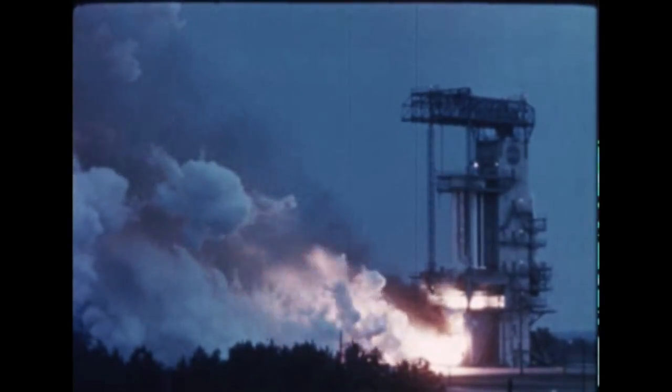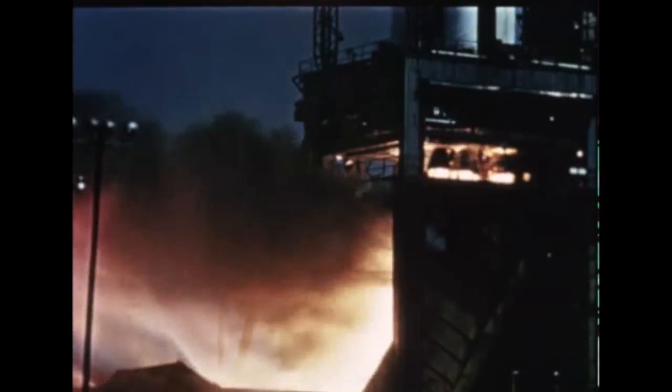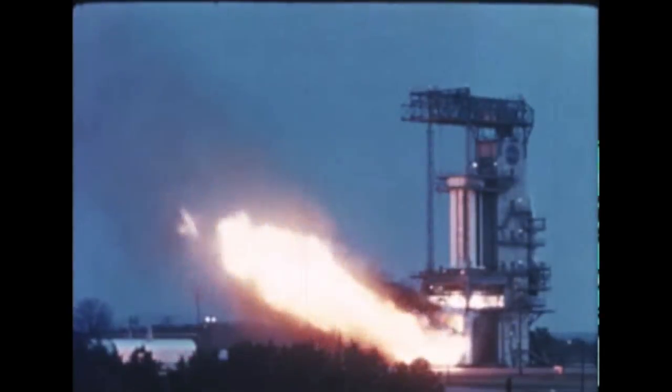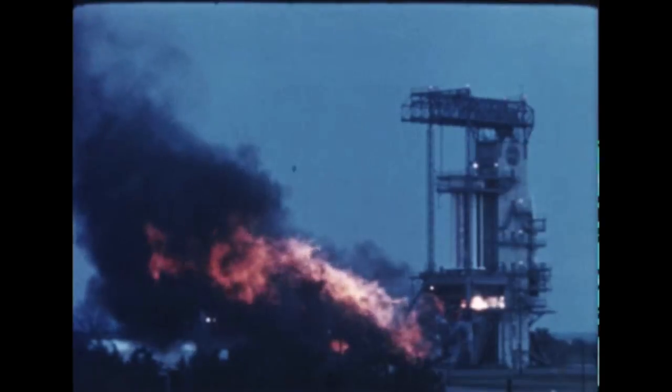However, test objectives were declared fully satisfied after only 4 firings, on December 2nd, December 20th, January 31st, and February 14th. The January and February firings were for 113 and 110 seconds duration, respectively, each generating approximately 1.3 million pounds of thrust. All 8 engines were fired in each test.